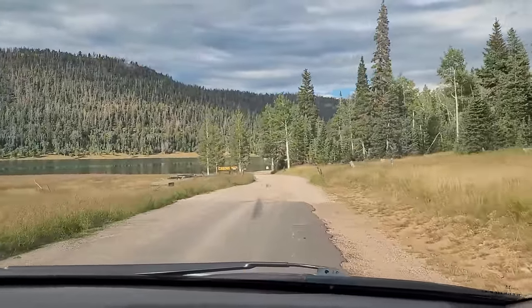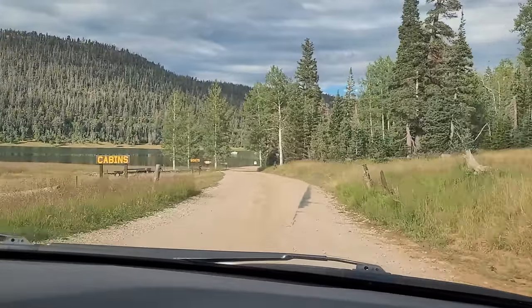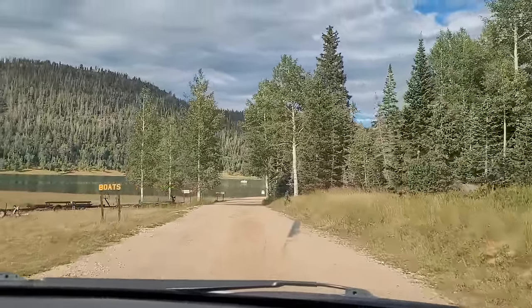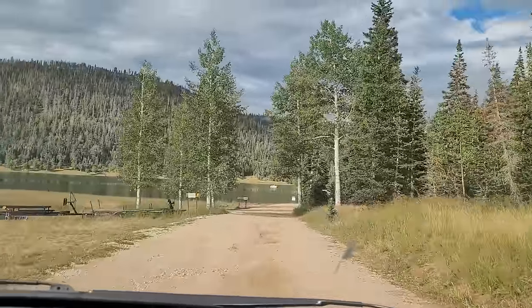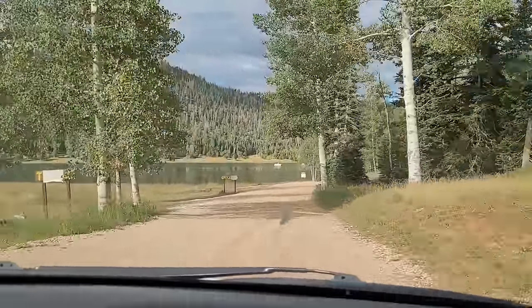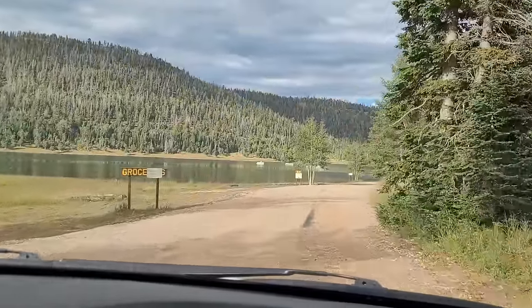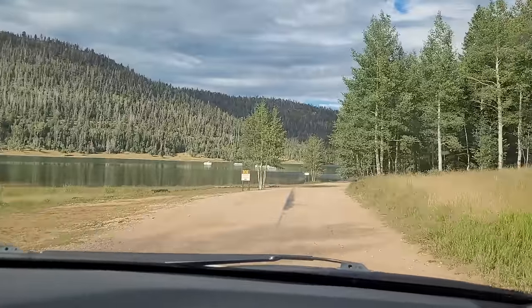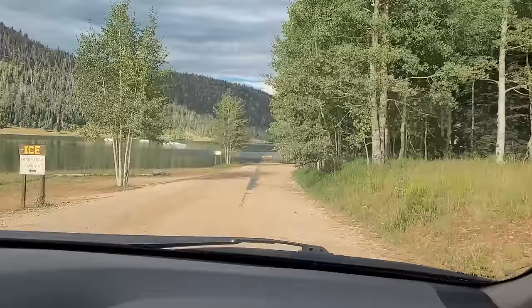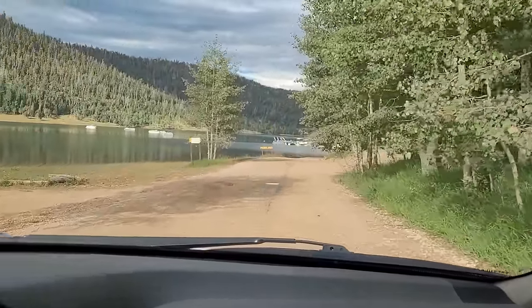We are finally here. It looks like the water's gone down a bit, not too much, but it's a beautiful afternoon. We can see fish jumping and the lake is really glassy. Absolutely perfect. See if we have a parking lot in a second or whether the water is still up over it. Let's have a look.